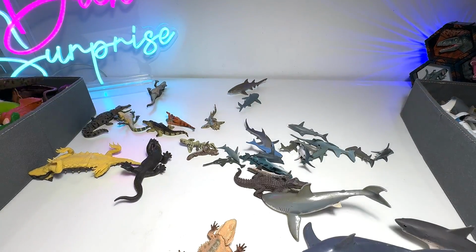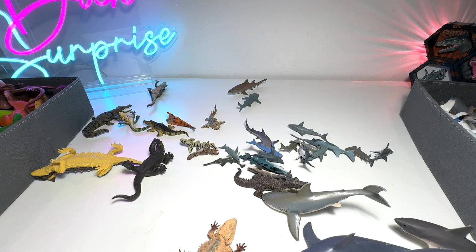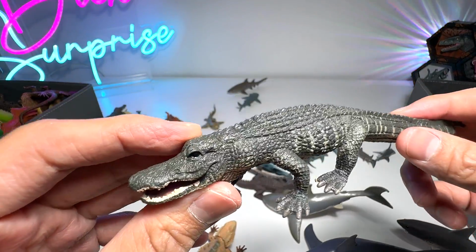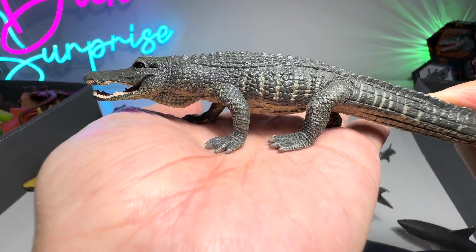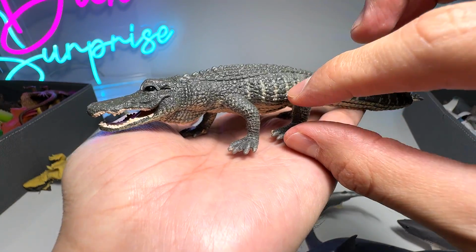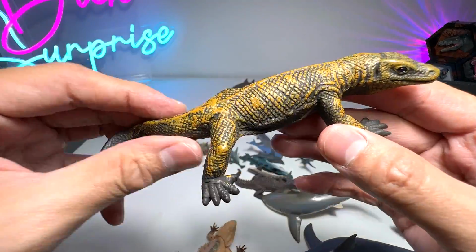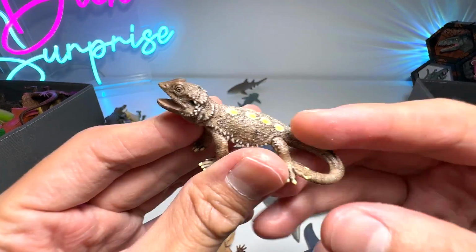Crocodile. Gorgeous looking. Trying to put it into the box. We have an American alligator right here. You can see it's standing on its paw with quite a high distance as compared to the crocodiles. Komodo dragon, another one. A bearded dragon.